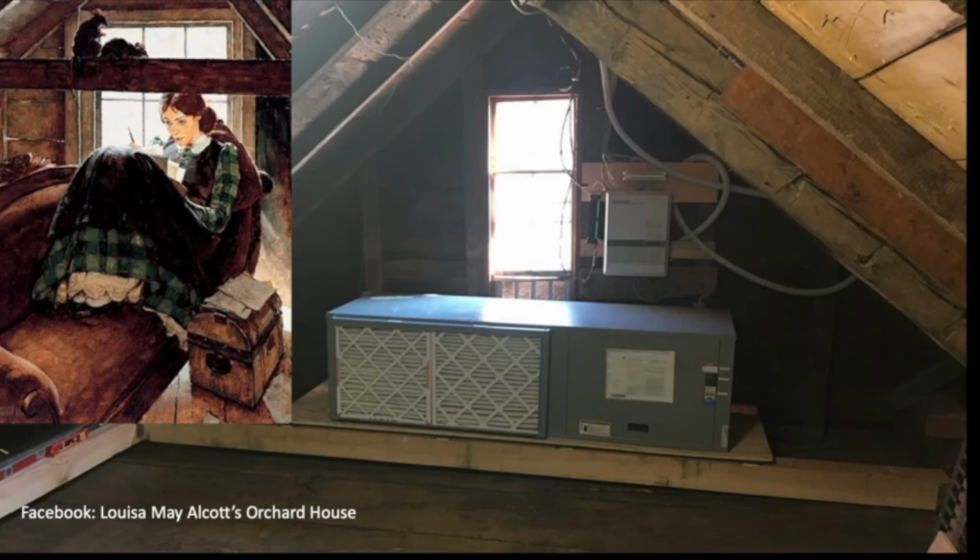A structural engineer was actually brought in to evaluate whether the weight was going to be an issue on the stairs or in the attic. A platform was constructed to distribute the weight in the attic so as to not damage the plaster below or the structure itself. And here I've superimposed a Norman Rockwell painting of a similar era showing what the attic might have looked like when the Alcotts lived there.